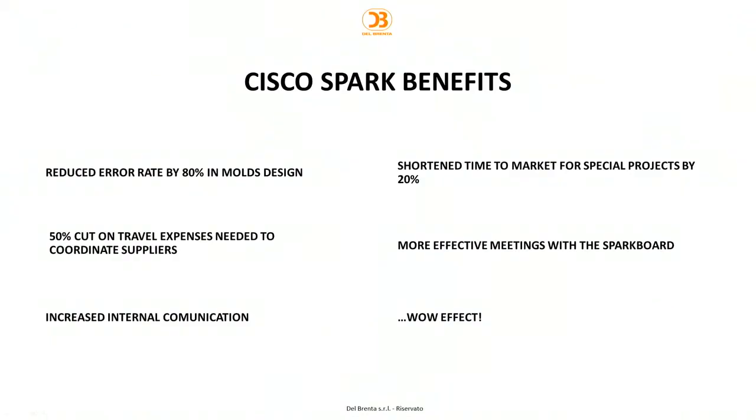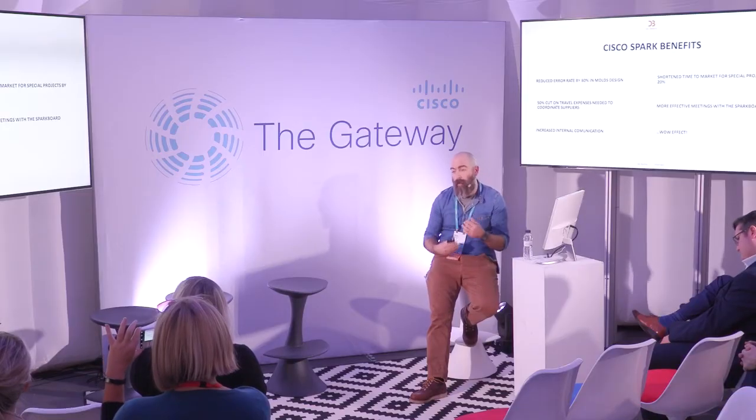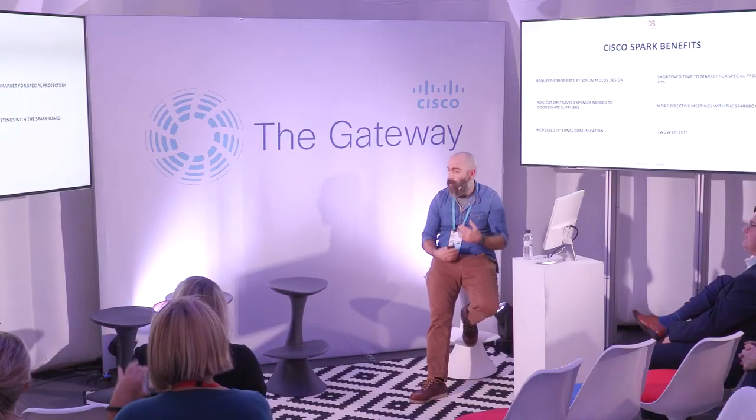Travel expense is basically almost zero right now, 50% at the time of the presentation, because we needed to constantly go to the suppliers, check what they were doing, come back, maybe redesign, come back to them, because that's how it works. We increased the internal communication a lot.